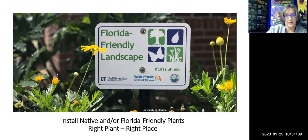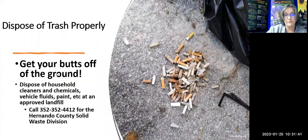So, and that is then going to keep things in balance and keep the balance of nature going, keep those springs safe. Dispose of trash properly. And I am starting a campaign. You can see I made this bigger. Get your butts off the ground.